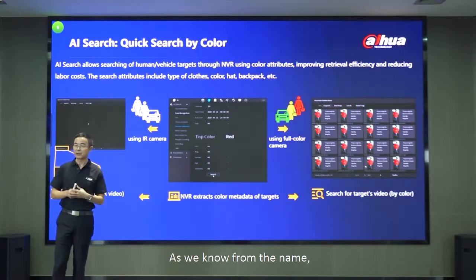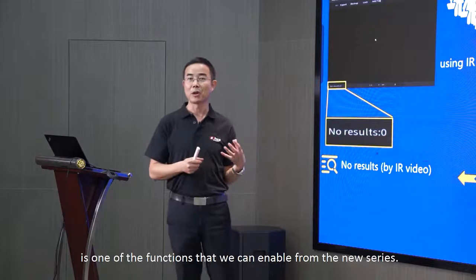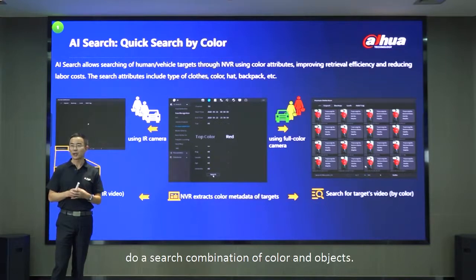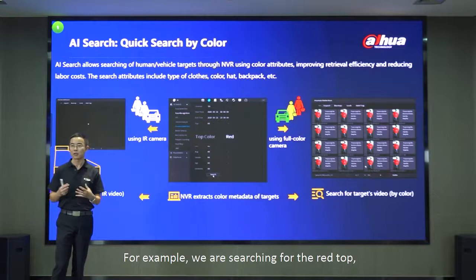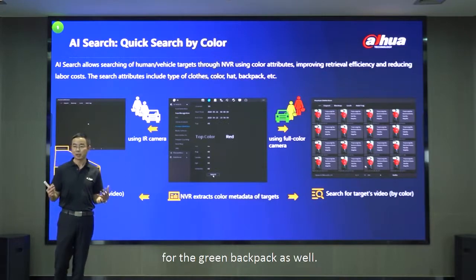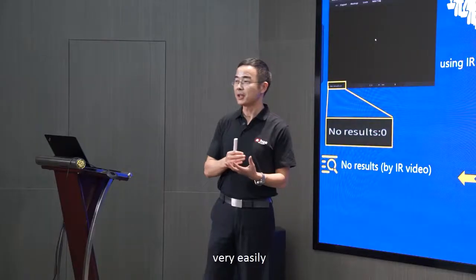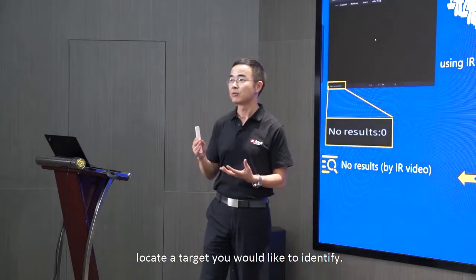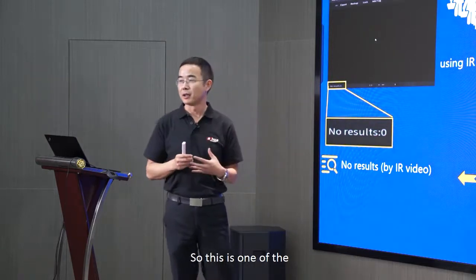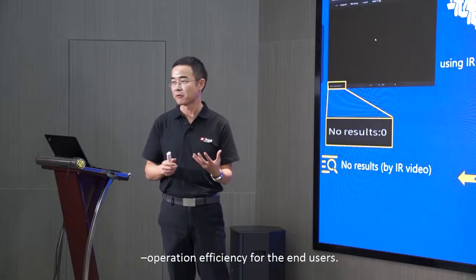As we know from the name, color is the keyword of the new series of 4Color 2.0. So color search is one of the functions that we can enable from the new series. Basically, we can search by a combination of color and object. For example, we are searching for the red top, or we can search for the blue hat, or we can search the green backpack as well. With a combination of the objects and the color information, you can very easily locate the targets you would like to identify, thus increasing the search efficiency greatly. So this is one of the features that we have activated in the products to increase operation efficiency for the end users.